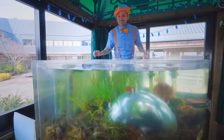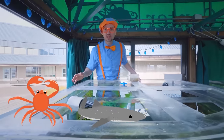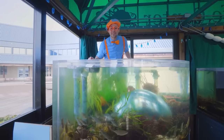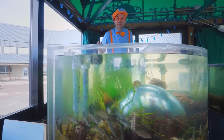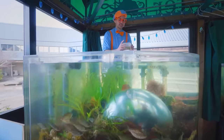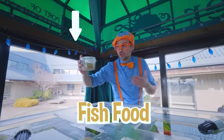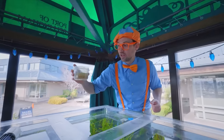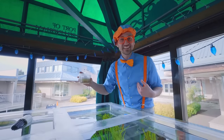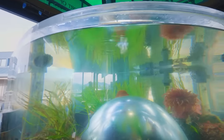Whoa, look at this tank. Looks like there's some crabs in here, some fish. There's a lot of cool things in here. A lot of seaweed. Oh, do you see all those fish down there? Hello, fish. Hey, are you hungry? Check it out. Looks like I have some yummy food for these fish. This is actually nutrient-dense food for the fish. It's just like you and I eating vegetables, basically. Really good for us. All right, here you go, fish.